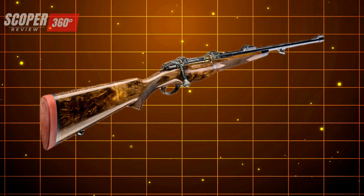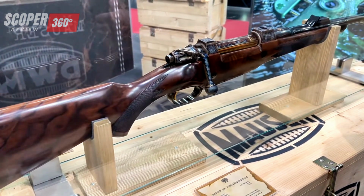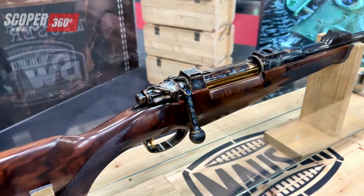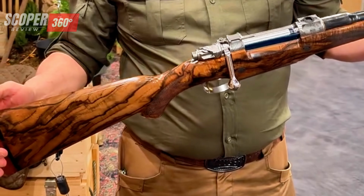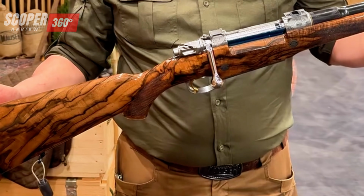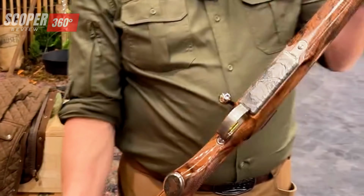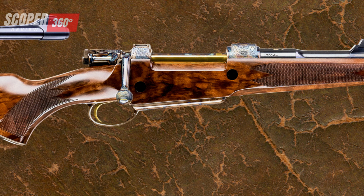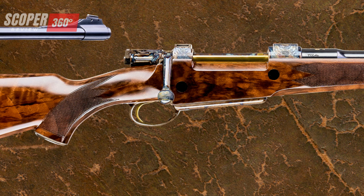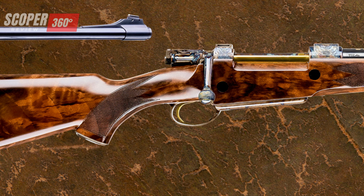Rank number 4, the Mauser 98, 125th Anniversary Limited Edition. Here's the deal. Every bolt-action rifle on this earth owes something to this design. 1898, that is when Mauser locked in the action that every single modern bolt gun still copies, and nobody has ever truly beaten it for reliability.